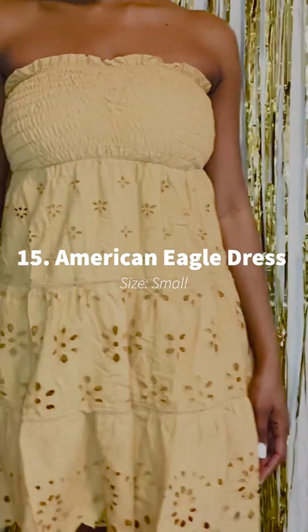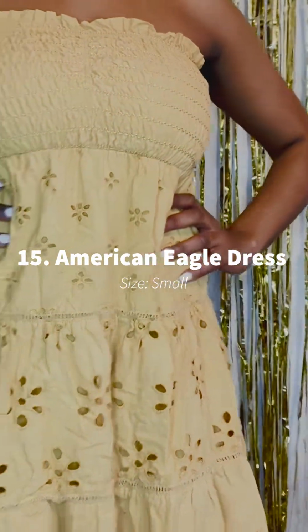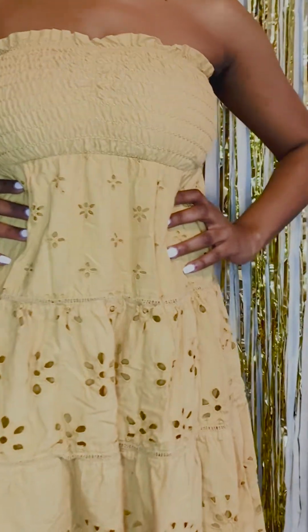At number 15, we have this American Eagle dress. It is strapless and it is in a size small.